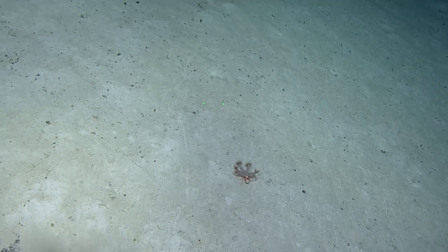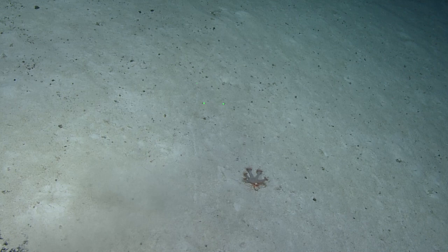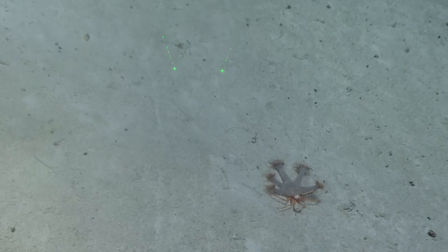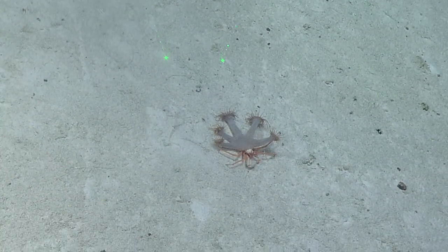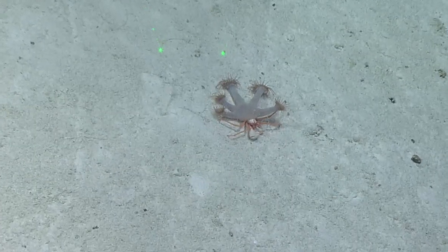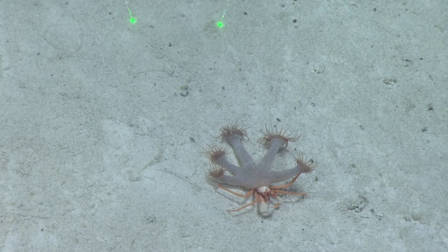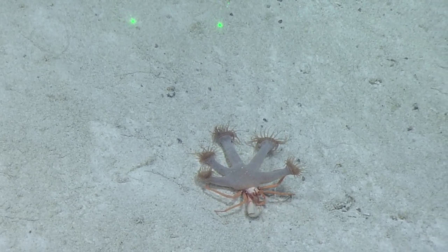What's the most zoanthids you've seen on the back? Really, five? Strange. You don't usually see more than five. But we sampled one of these, probably not this species, recently in the past year on one of the many cruises that are all blending together for me now. Wow, that's cool.